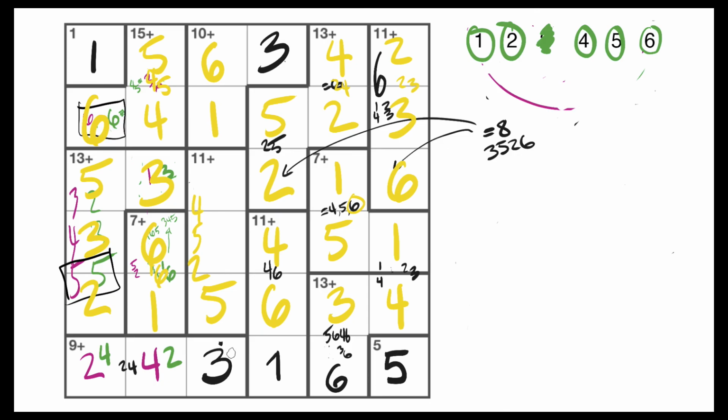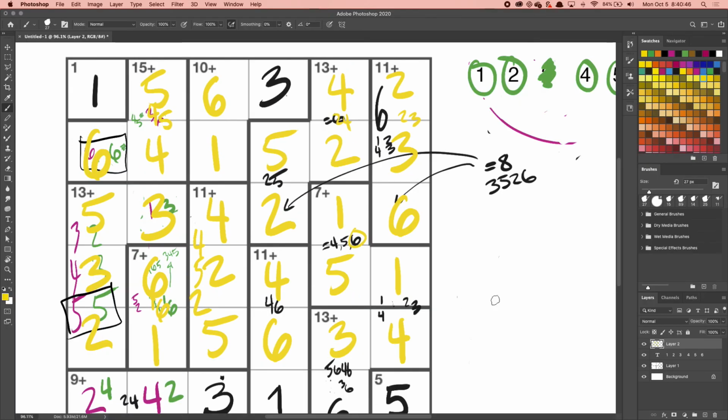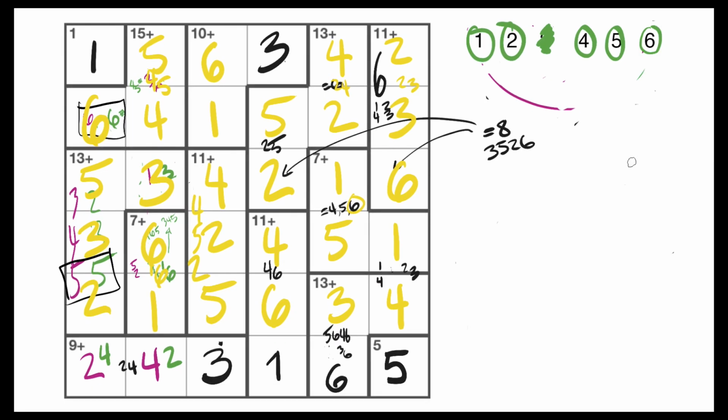Whew. 2 and 4. So, did we do it? Or is there something weird here? 1, 2, 3, 4, 5, 6. 1, 2, 3, 4, 5, 6. 1, 2, 3, 4, 5, 6. So it looks like we actually achieved and finished this one.